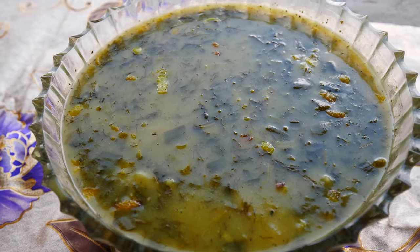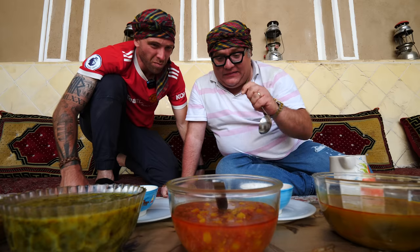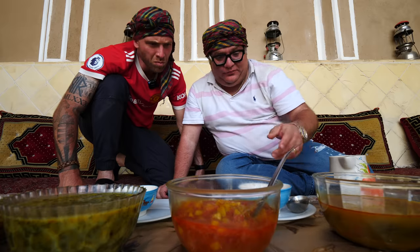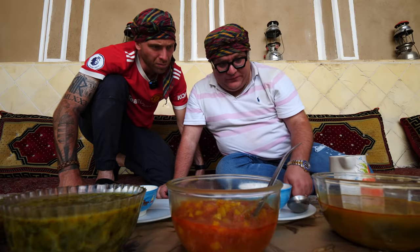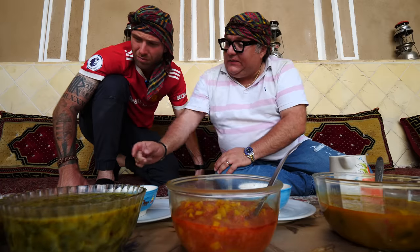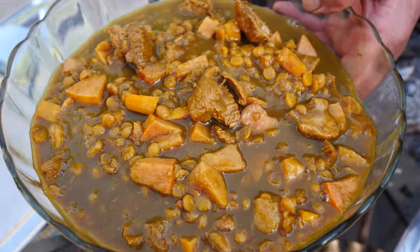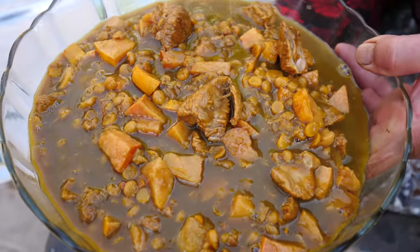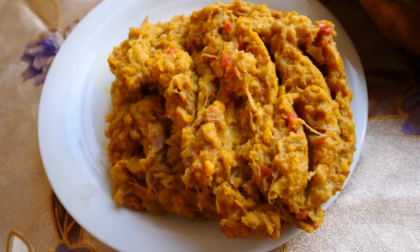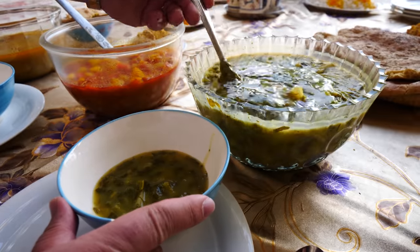So this is shooli arsh, really famous in Yazd. They added saffron and vinegar at last. This one is tas kebab, tomato, potato, and lamb. And this one is the meat juice. It's the meat juice? The abgoosht, yeah, with aubergine in it. And this one is quince stew. So it's got quince in it, lamb, and chickpeas. And then we also mashed it, right? Oh, we have the mash as well, which we call gusht kubide. And the bread. I love it. Let's start with the arsh.